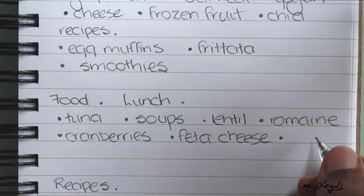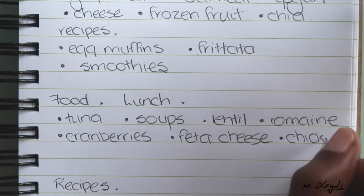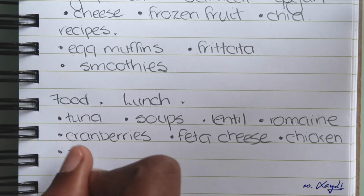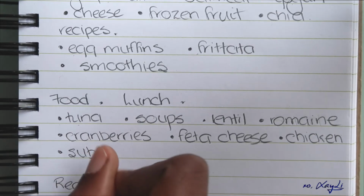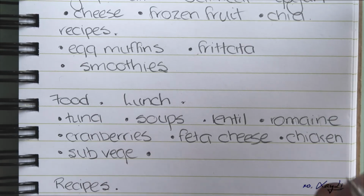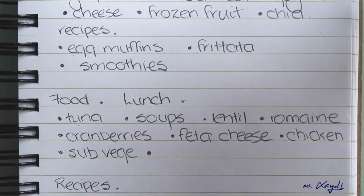and either chicken or a substitute. Like I said, I'm not too heavy on meat right now, or a substitute. So that's what I would have for lunch, right? Those things would be lunch meals. And so the shopping can be for a week or whatever you are more comfortable with.